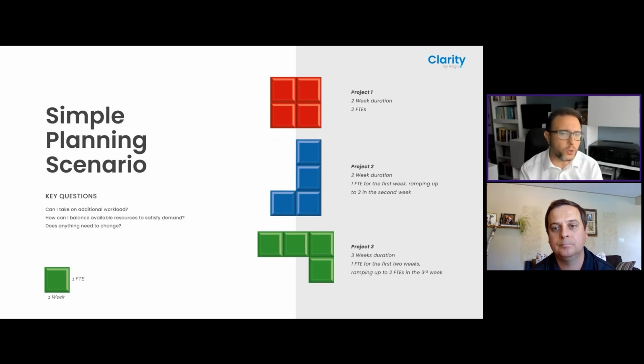So we can have a look. Project 1 is a 2-week project that requires 2 people. Project 2, on the other hand, runs for a couple of weeks, but it ramps up in week number 2. And then finally, Project 3 is a bit longer at 3 weeks, but the 3rd week ramps up to 2 people. And as a resource manager, I'm going to ask myself a series of questions.